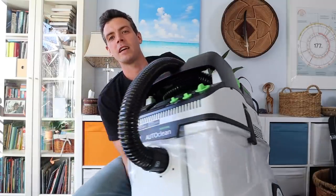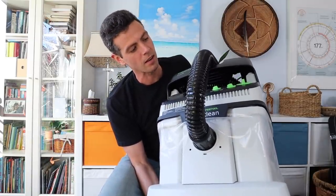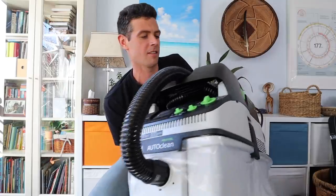What do we have right here? We have a vacuum, a Festool. So yes, a 1200 dollar vacuum right here. Actually, I think more in Canadian. So there's a tool that goes with that. Let's see what it is.